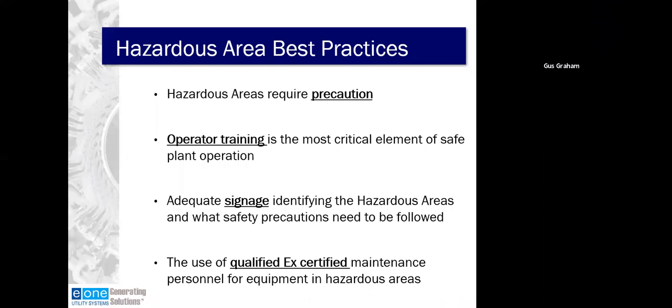One of the more prominent and growing elements we see in the industry, particularly in Europe, is the use of qualified EX certified maintenance personnel when working on equipment in the hazardous areas. Testing houses such as Intertek, UL, FM, they offer training courses that you would send your technicians or maintenance personnel or engineering staff to. It's called CompEx training. And when working in Europe, it's becoming more and more prevalent that that is a requirement to have only CompEx certified personnel when working on the equipment in the hazardous areas.